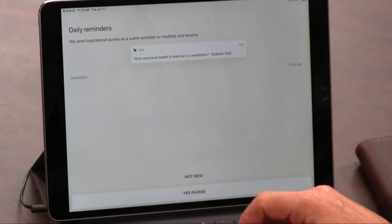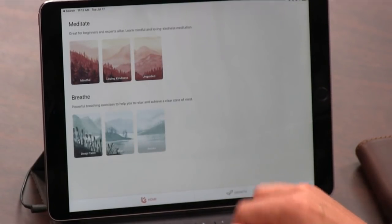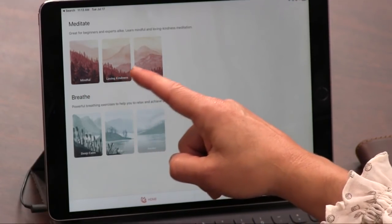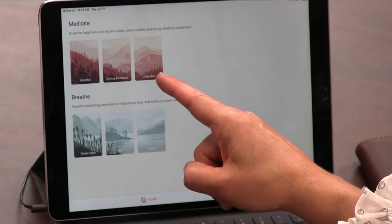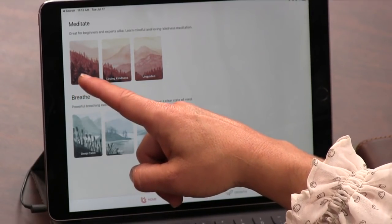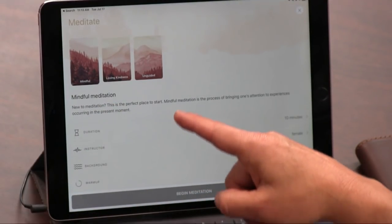Yes, please turn those on. And then I have two choices. I can meditate or I can breathe. And there are three different types of meditation that I really like. Mindful is the one that's similar to the one that was in the first app. So it's pretty basic. We can go through the settings.